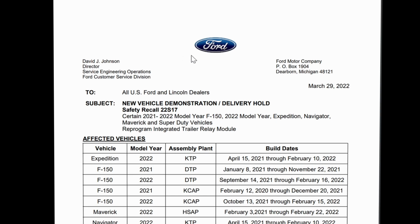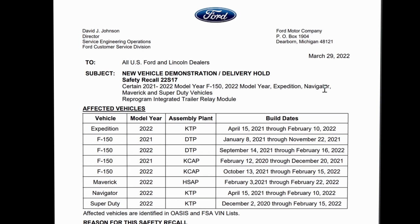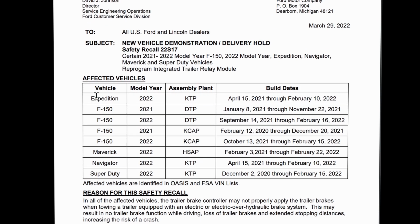So here you go. This is from Ford. This is dated March 29, 2022, and today's April 5th. And I try to get these out to you as soon as I can, especially these safety recalls, whatever you want to call them. I feel like this one affects 391,000 vehicles. It needs to get out there as quick as you can so people can get it fixed. So here you go. Here are the affected models.